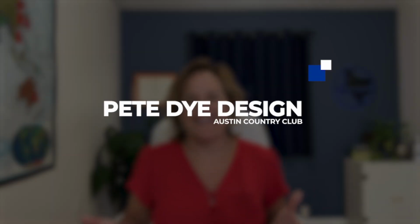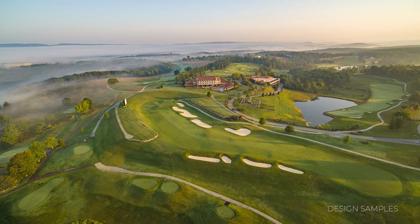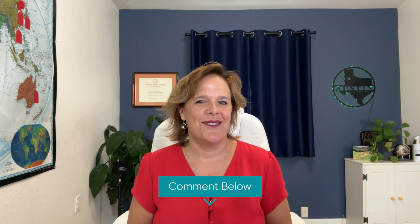Some of the cons of the golf course, well, it's a Pete Dye design. I know that I just said that as a pro, but it depends if you like Pete Dye design or not. He has a tendency to make uneven lies in the fairway and some dog legs and some carries and some cutoffs. You've really got to know the course because sometimes you're hitting into some blind tee shots and things like that. So is Pete Dye a pro or a con? Tell me below in the comments. I'd love to know what you think.